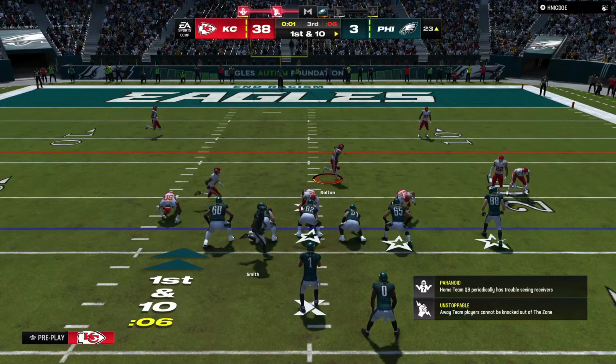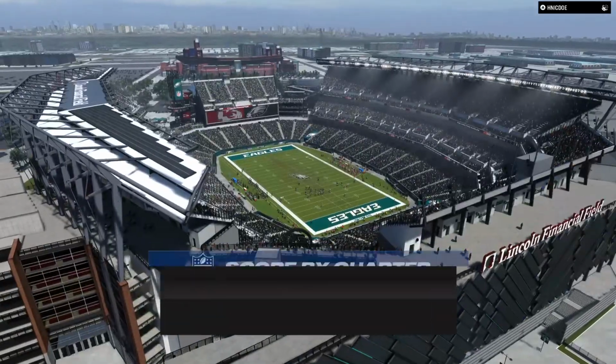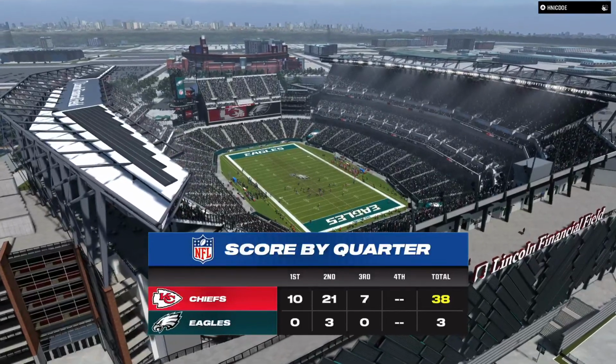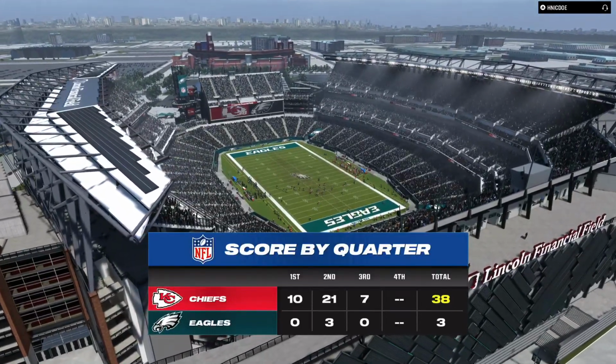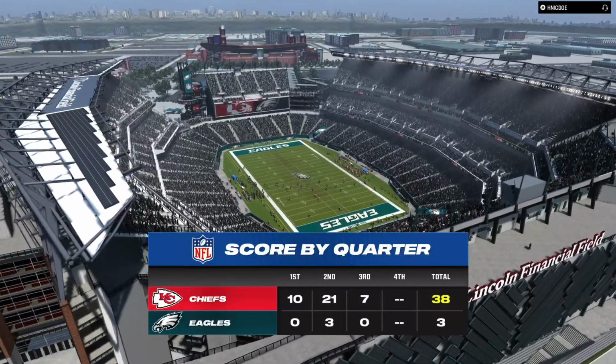The slot man in motion right. And they're not going to get to the line to run another play. So we will switch ends as the third quarter has come to a close. We'll return with more after this break.